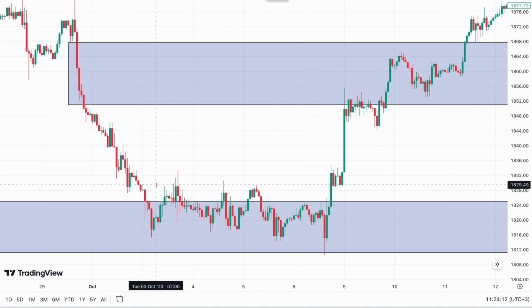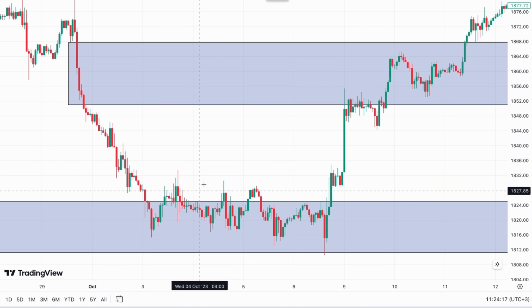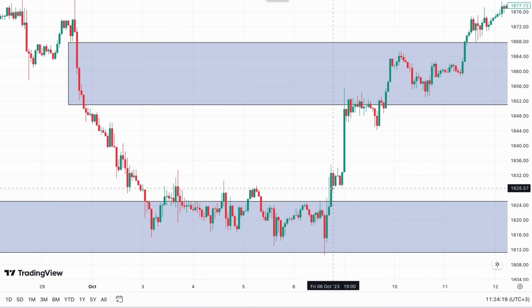So the war happened during the weekend. It started during the weekend. So for us to see the effect in the market, we had to see it when the market opened. When Monday opened, this is what we saw, guys.